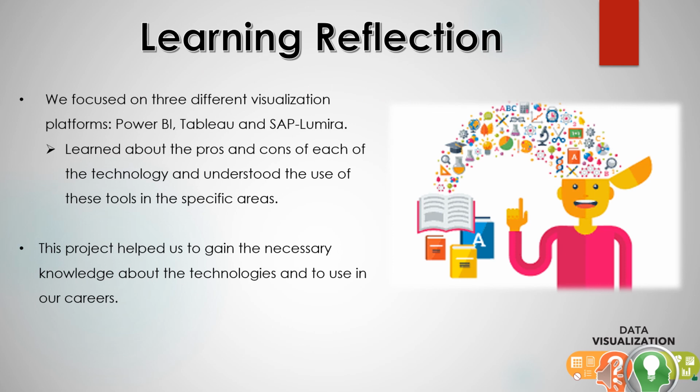Hello everyone. Now I will be discussing the learning reflections, what we obtained from this project. So basically we focused on three visualization platforms and they are Power BI, Tableau and SAP Lumira. By doing this project we understood the pros and cons of each of the technologies and understood the use of these tools in specific areas and how they can be utilized in marketing. With this project, we have gained the necessary knowledge about these technologies and how it can be useful in our career. Thank you.